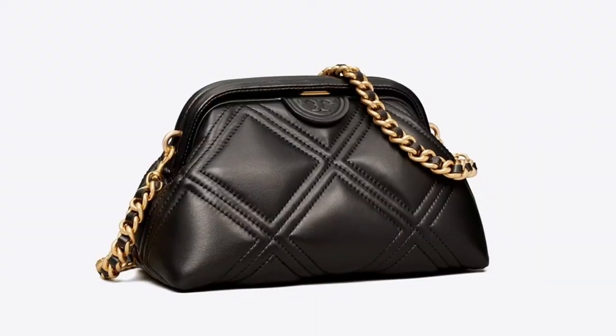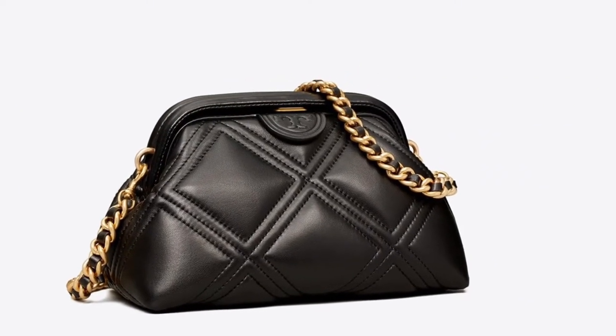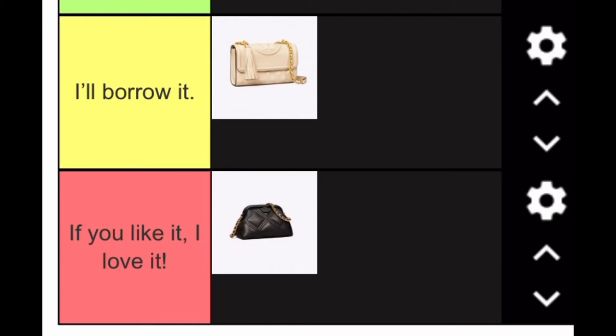Second is the Fleming soft frame crossbody. Sorry, y'all, I don't like this one. I don't like the pouches. I don't like the little pierogi styles, the little dumpling style bags. They're just not for me. So I will sadly throw this one into D tier. If you like it, I love that for you. I know this is a huge popular style, especially within the past couple of years. So don't come for me. It's just not one of my bags. Again, if you like it, I love it for you. I'm not gagging.